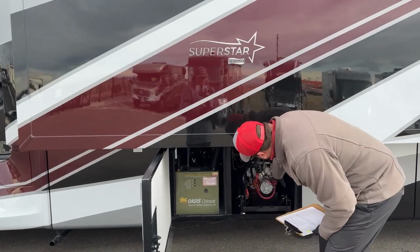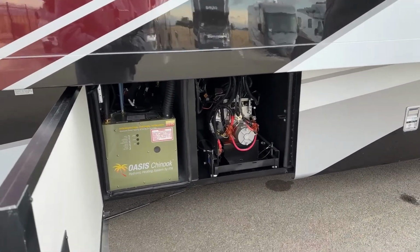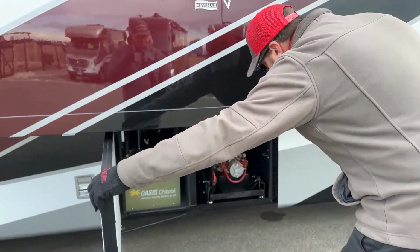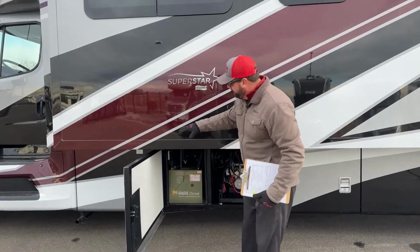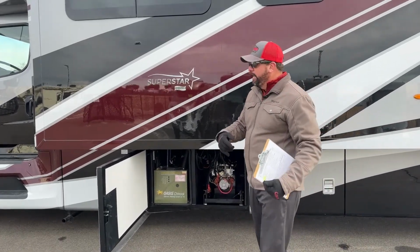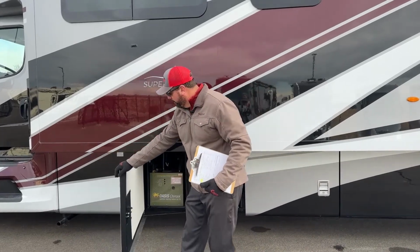And then over here, we've got your hydraulics. The hydraulics are going to be for the leveling system. That's where that's located. We're going over the curb side right now. By having these items on the driver's side or curb side, that allows more storage for your patio side. When we get over there, we'll open all those up and show you all the storage.